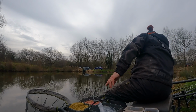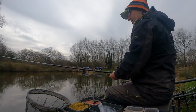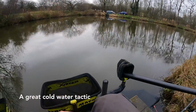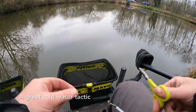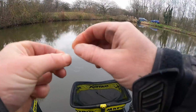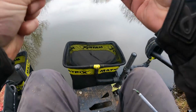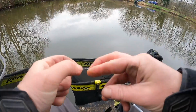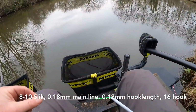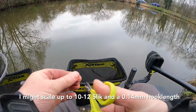what I'm hoping to catch on, find the rig, is this, the bread rig. Actually, let's just shorten it a little bit. It's a nice long rig, but I need to shorten it just a touch. About 6 inch, 8 inch. I'll just shorten that rig quick. Pop it back on there. I'm fishing 8 to 10 slick, 018 mainline, 012 to a 16 to begin with.